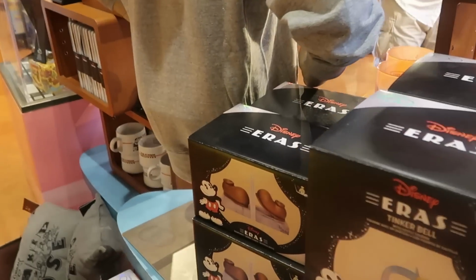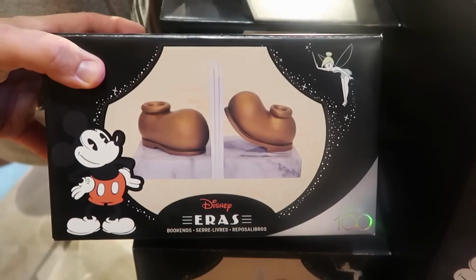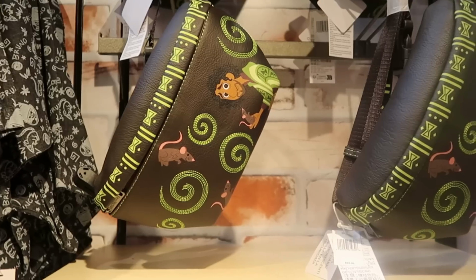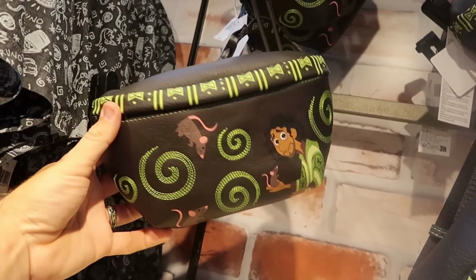And it looks like they also recently released some new bookends here with Mickey Mouse's feet. Look at that. His little shoes. Like, that is so adorable. They're actually really nice. Looks like they also have some brand new Encanto merchandise. Look at this fanny pack. Like, this is really nice.